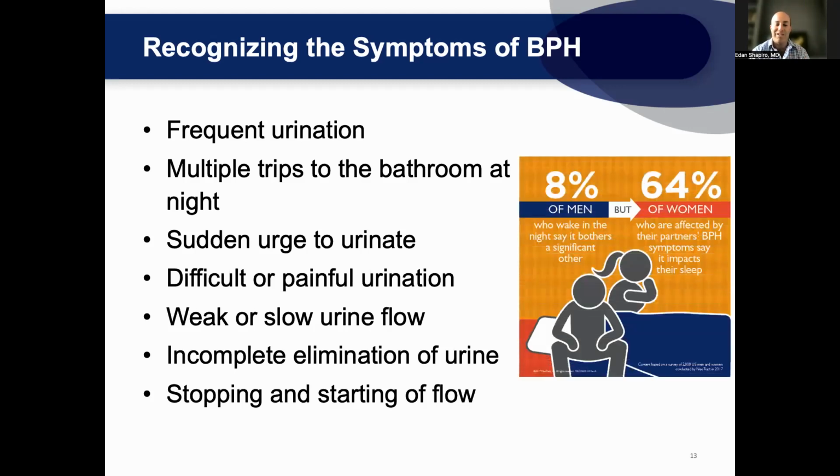Now, if you're not necessarily thinking that these bother you, just keep in mind that although they may not be bothering you, they may be bothering someone that you live with. What this cartoon is showing is that while maybe only 10% of men say that waking up bothers them, 65% of the women in this case who are living with those men are impacted, their sleep is impacted by the constant waking up and going to the bathroom. So I think it's just important that it may be you that's impacted, and that's what we're talking about tonight, for you and helping your symptoms, but there are also secondary victims, if you will, to the enlarged prostate.